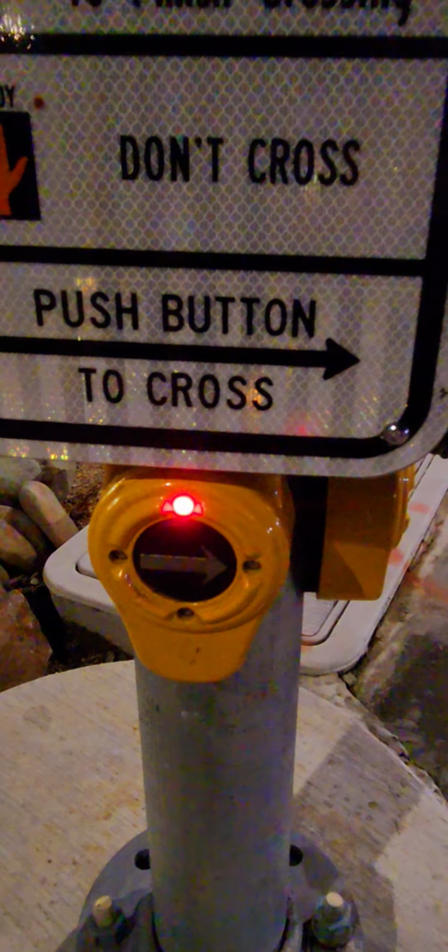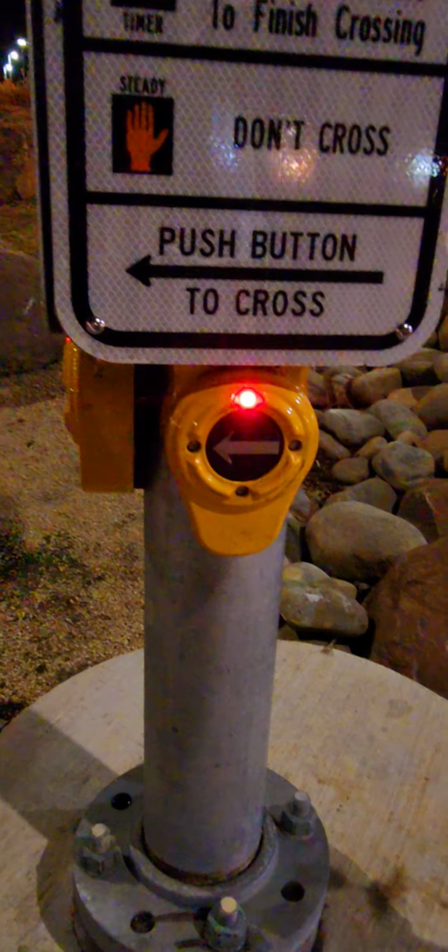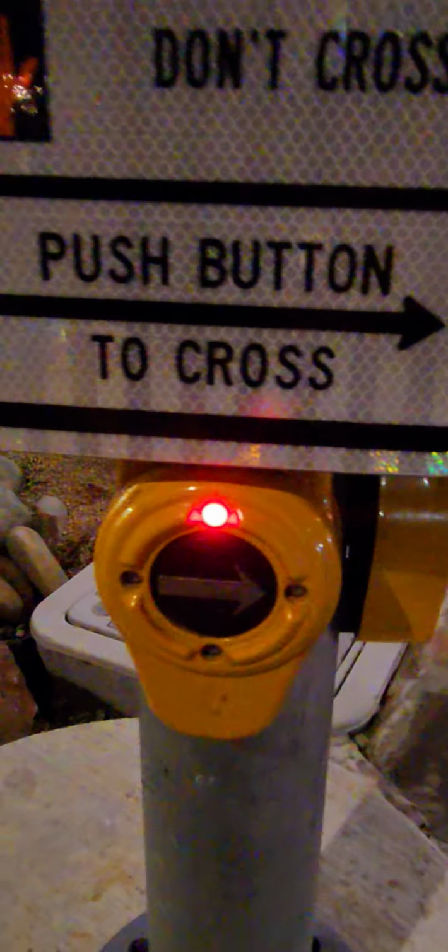Traveling east. "Wait to cross White Rock Road at Zinfandel Drive." Traveling south. These are some iN2 walk signals.